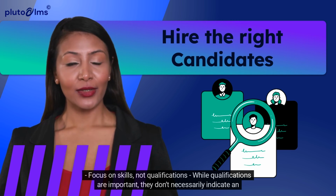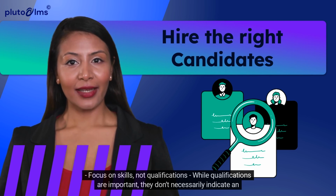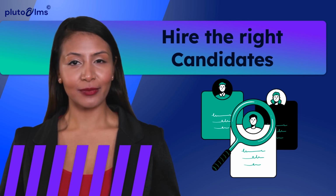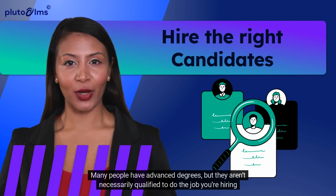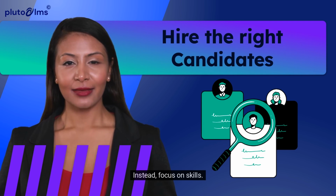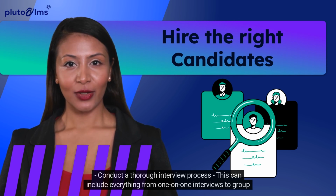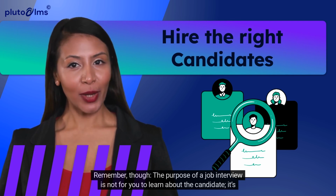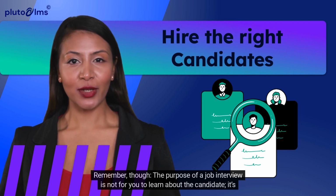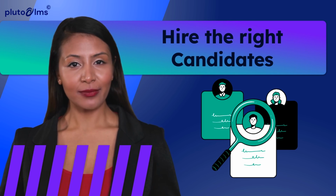Focus on skills, not qualifications. While qualifications are important, they don't necessarily indicate an individual's level of skill. Many people have advanced degrees, but they aren't necessarily qualified to do the job you're hiring them for. Instead, focus on skills. Conduct a thorough interview process. This can include everything from one-on-one interviews to group interviews to having a potential employee complete a simulation or case study. Remember though, the purpose of a job interview is not for you to learn about the candidate, it's for the candidate to learn about the job.